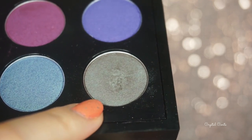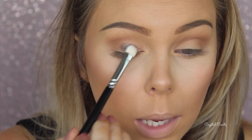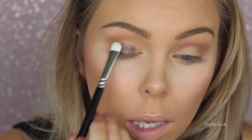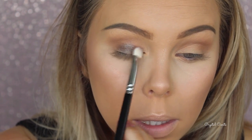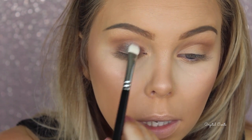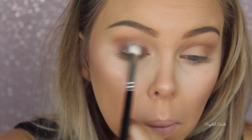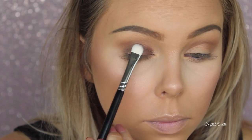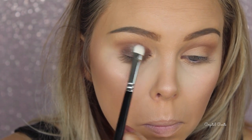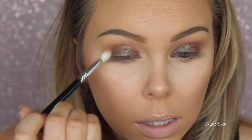For the lid, I'm using a color by MAC called Club, and it is a blue brown color, but it's the shadow, not the pigment. I'm just packing that all over the lid. This is a 234 Luxe Smoky Shader. Then I'm taking the 227 and just blending that in.